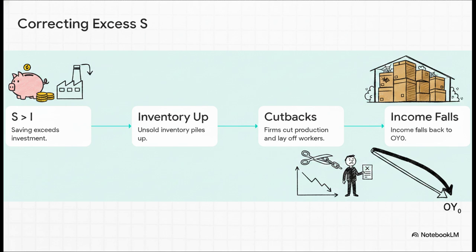So let's translate that gap into everyday reality. If planned saving is greater than planned investment, it basically means people are holding on to their cash. Overall spending is low, and because people aren't buying as much stuff, unsold goods just start gathering dust in warehouses. Think mountains of unsold fidget spinners or surplus winter coats. Inventories are just piling up everywhere. So, what do businesses naturally do when they can't sell their products? They cut production. They start handing out layoff notices, and as people lose hours or lose their jobs entirely, the national income drops. The economic rubber band snaps back, pulling income all the way down until it returns right back to that balanced OY0 equilibrium.